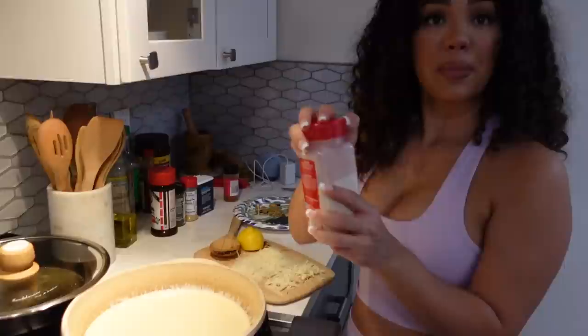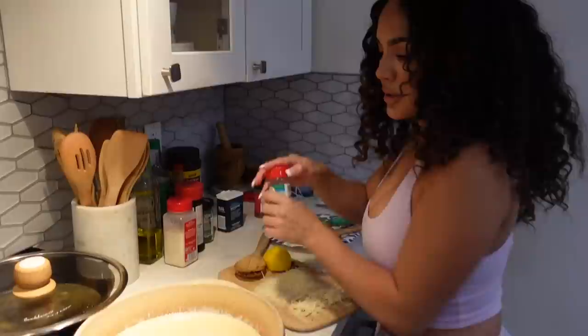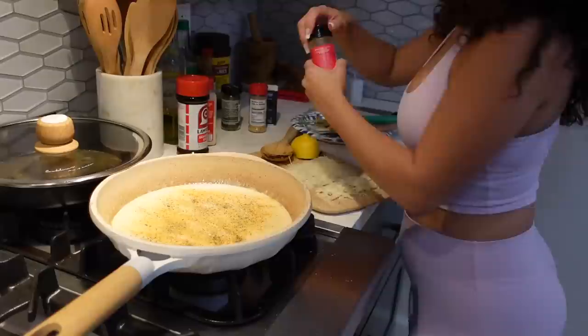Now we're gonna season our sauce. Onion powder, kind of the same seasonings that we used for the lobster, except just one different. Garlic powder, black pepper, Lurie's seasoned salt, paprika, and parsley.